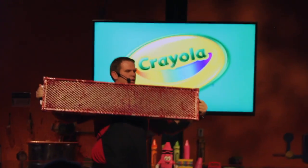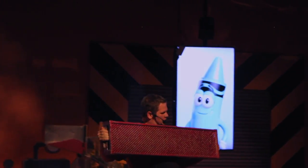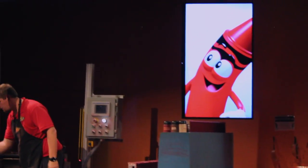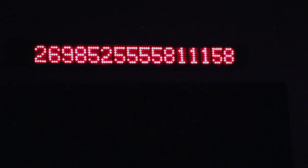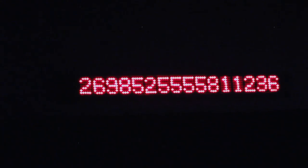There, Scarlet, the sharp tip of the Crayola crayon happens in the molding process. And I'll carry this very heavy tray around the room so you guys can get a closer look. Oh, wow. What's up, Turk? That number on the wall just went up. Yes, that number on the wall represents the number of Crayola crayons made to date. Looks like our friends back at the factory are hard at work making all those crayons.